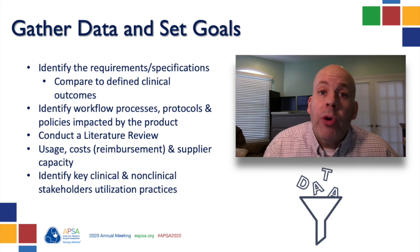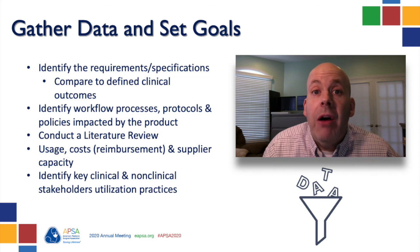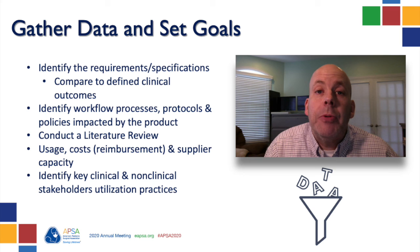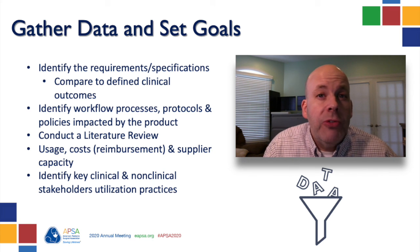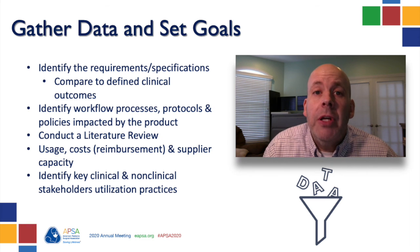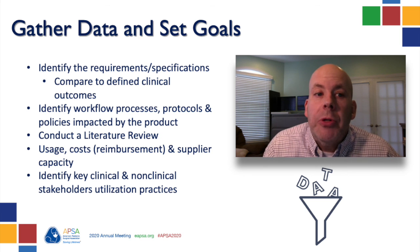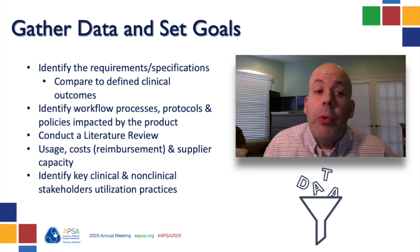You're looking at workflow processes, protocols, and policies that your hospital already has in place to see how those policies may be impacted by this new product that you're bringing into the hospital, because sometimes policies need to be changed. Also, as a literature review, sometimes it's pretty extensive, sometimes it's not. I can tell you oftentimes the folks that are working with you on these products that are bringing them into the hospitals have a wealth of knowledge of literature, but you usually should do a little bit of literature review on your own as well.